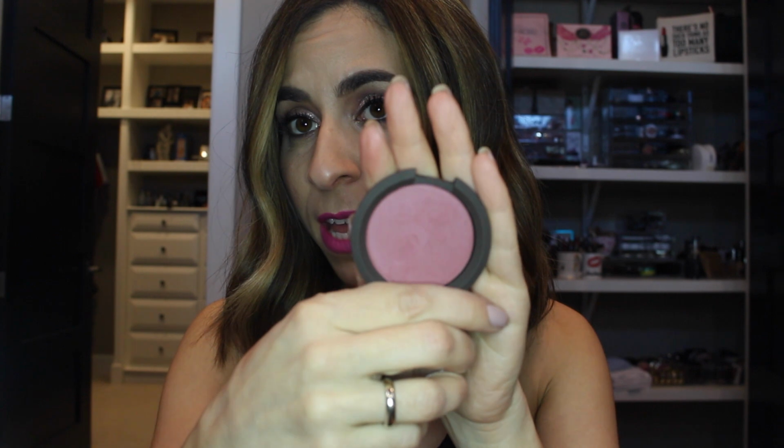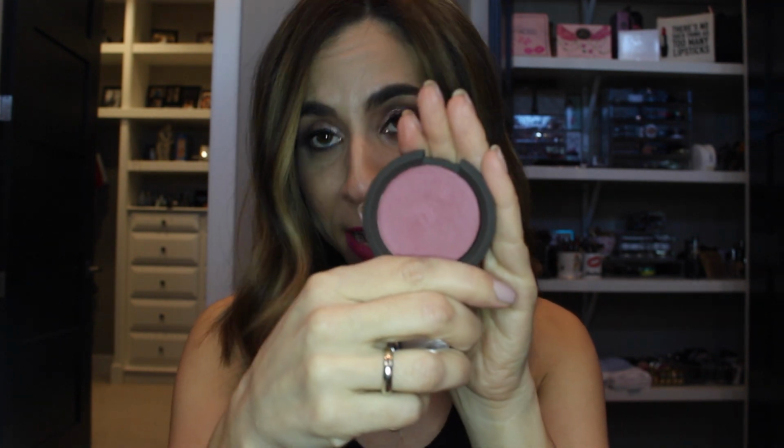So number 3, most pigmented. Now I have a lot of pigmented blushes, but every time I pull this blush out, I have to be extremely careful because it can look very dark and very muddy on me. And it is also by Becca. This is called Nightingale. Gorgeous, gorgeous color. But if you don't know how to apply this, it can look like a hot mess on your cheeks.